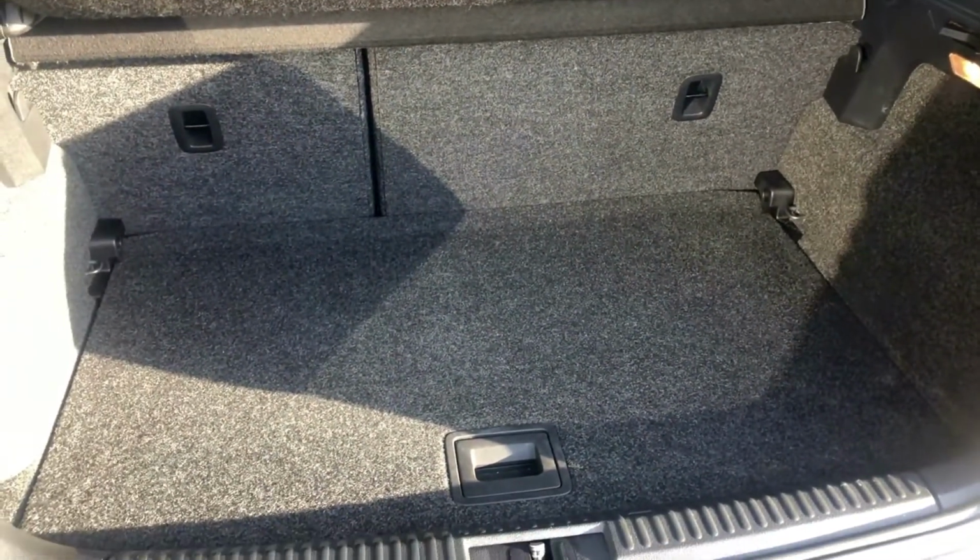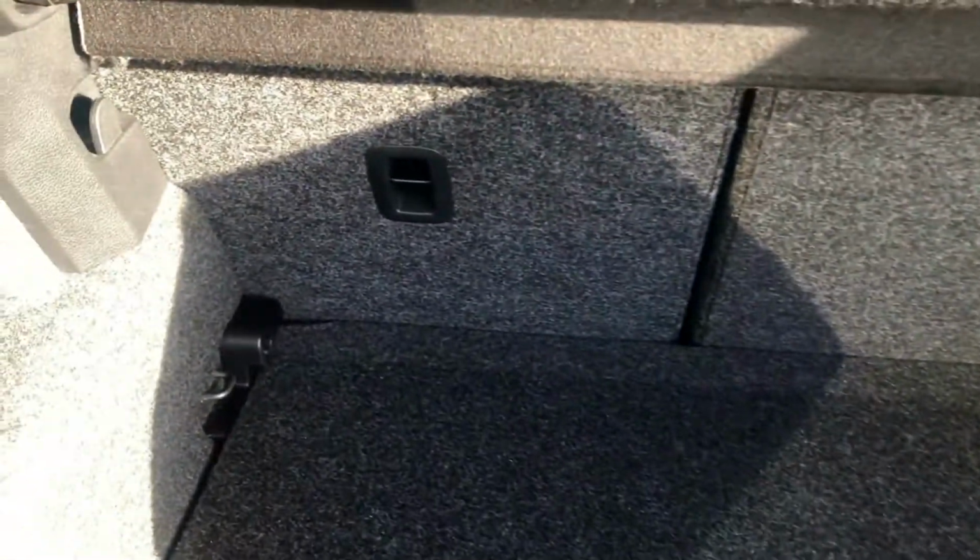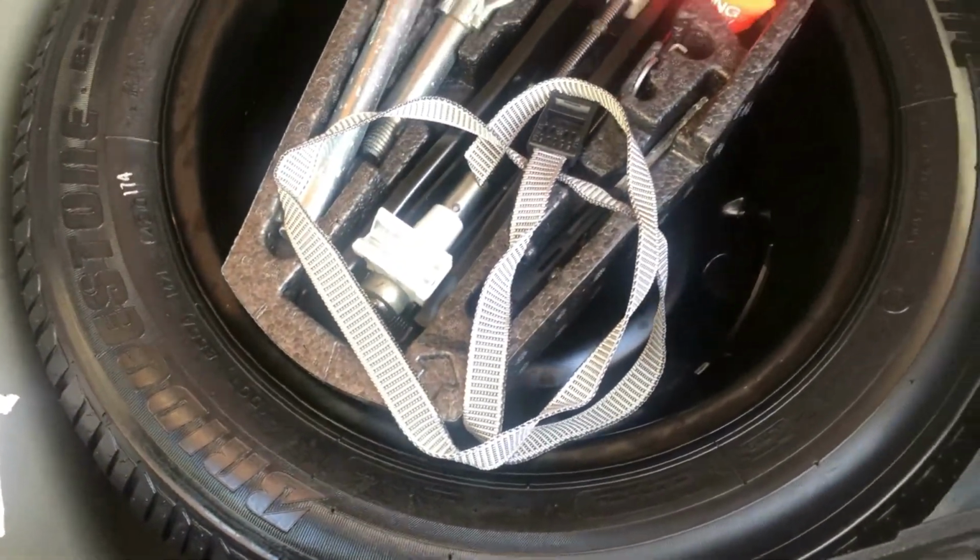Good size boot on it, nice and clean. Split folding rear seats. Additional storage just under there. And a full size spare wheel, brand new. Complete toolkit all there as well.